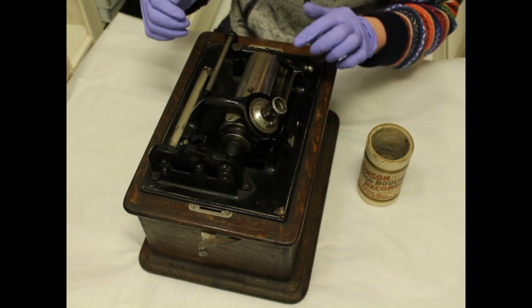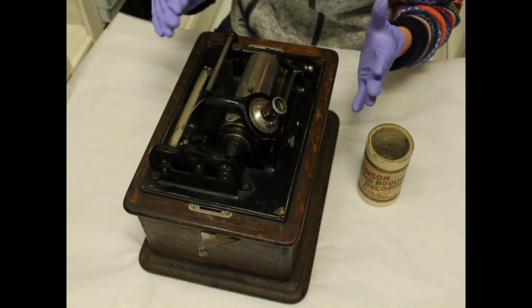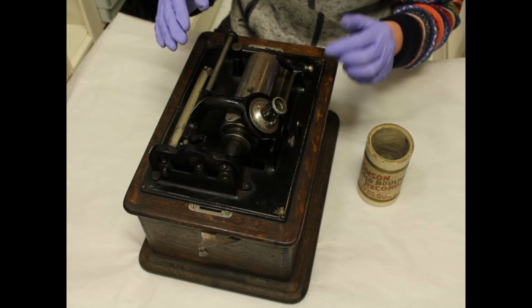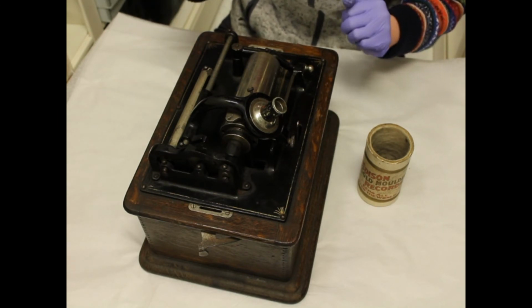Most of these cylinders would have been playing 2 minutes. There were later models that would play up to 4 minutes. However, around 1910, a lot of them are going to be the 2 minutes. And so you don't really have a lot of time to play with.